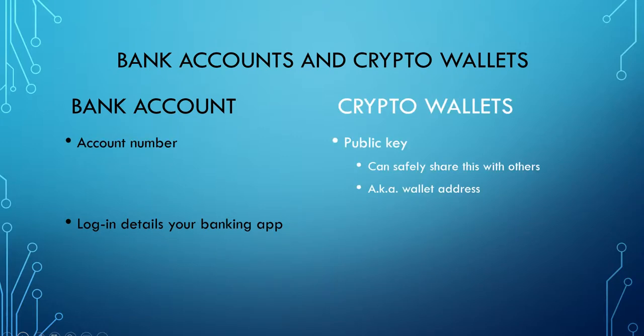Your account number is similar to a public key. You can safely share your public key with anyone because that is how you're going to receive payments. The more relatable term, or the term that you will hear more often, is a public key is called a wallet address. So again, this you can safely share with anyone to receive payments.